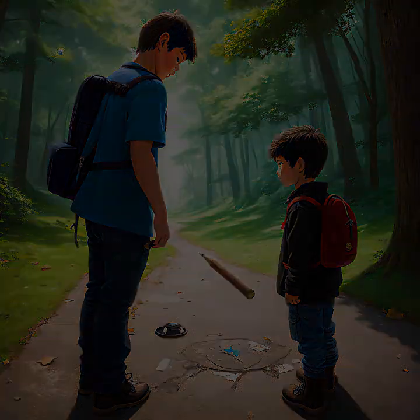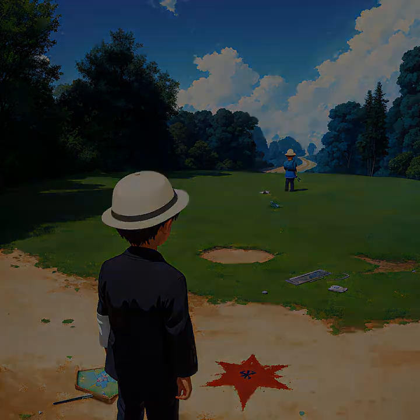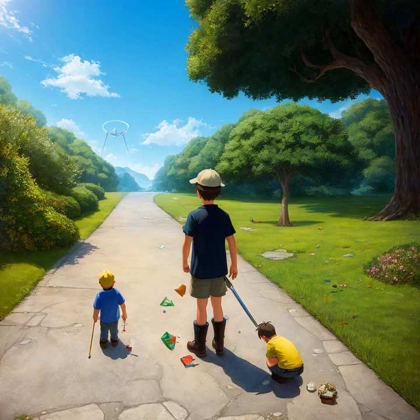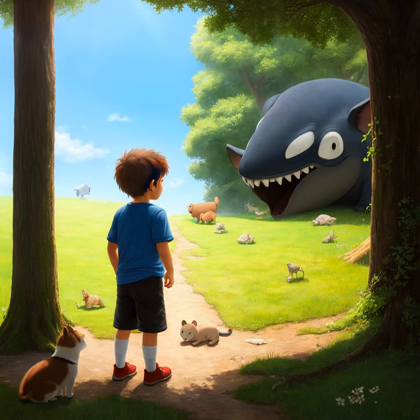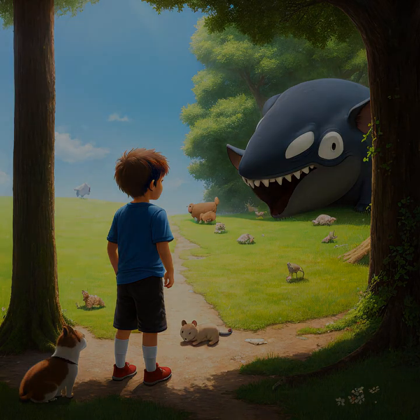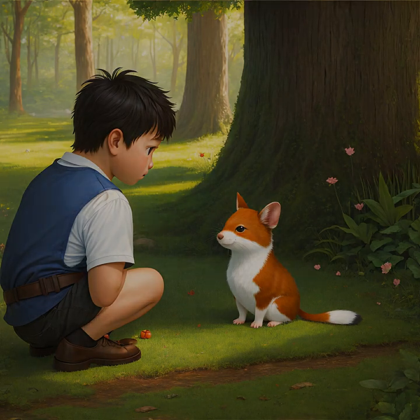The kid's triumph culminates in a total of words, bringing the story to a satisfying conclusion. All the pieces of the puzzle have been put together and the mystery is solved. The kid can now look forward to a future of success and happiness.